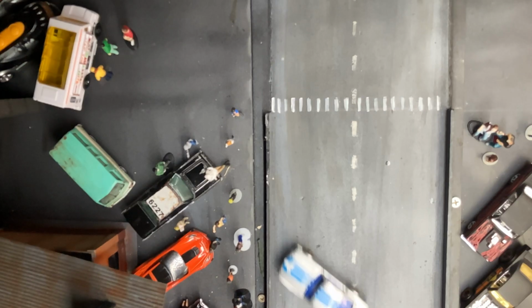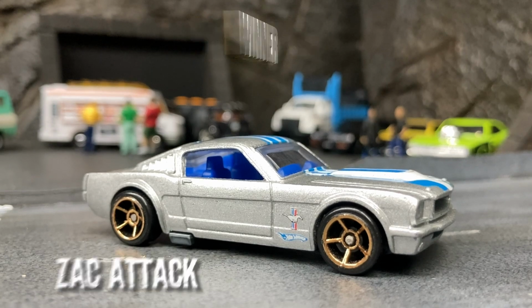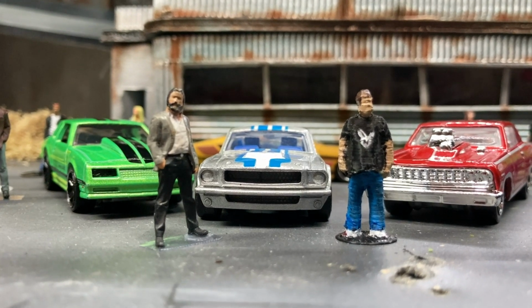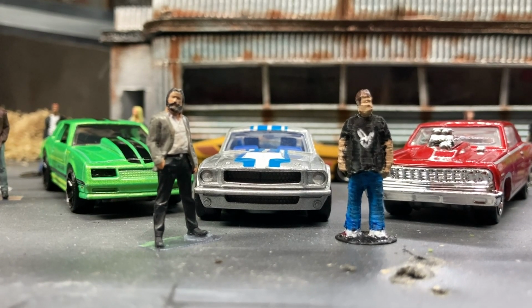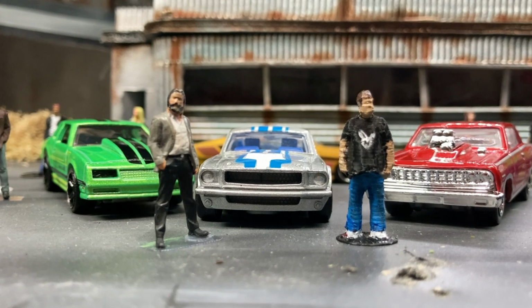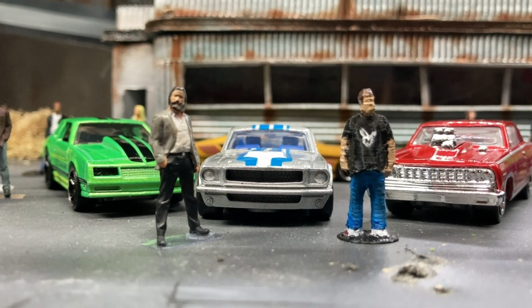Wow, congratulations, Zach Attack. And my Mustang made it in one piece, so I'm particularly happy about that one. But what a drive from Big Daddy D to come from the 4th position and get up to 2nd. And Levi and Travis having some sort of grudge match at the back, getting slammed over.